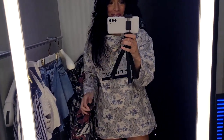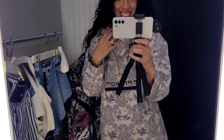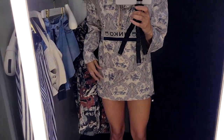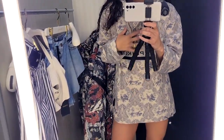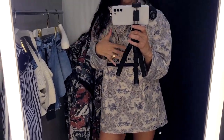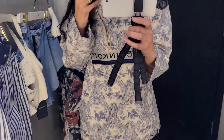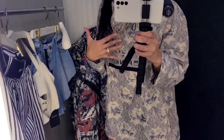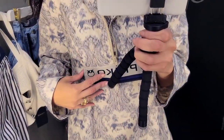Oh my god, what do you guys think? This looks just like the Chanel one. No, Dior, I keep saying Chanel. I don't know, I love it. It has that waterproof thing. It has that cool vibe. And this is gonna take me right into spring and then summer when it starts raining. What do you guys think? Should I get it or not? This is a size small. It looks so great. I love it. Oh my god, even the print looks very close to what Chanel used for their anorak.